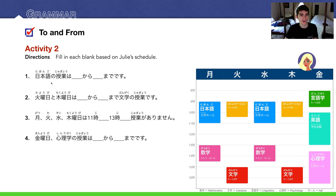So, 日本語の授業は, here's the 日本語の授業 in blue, は何々から何々までです. We're saying that her Japanese class is from this time up to that time. Up to, right? So from 9 to 11, 9 to 11 in the morning. So we would say, 日本語の授業は、9時から11時までです。Right?